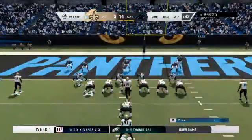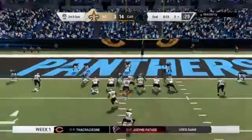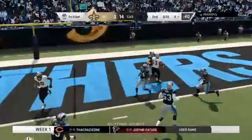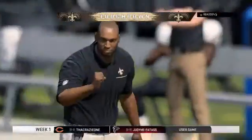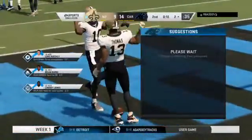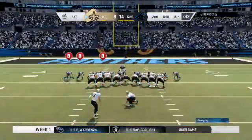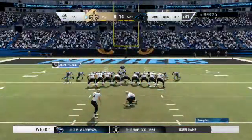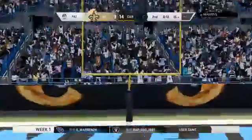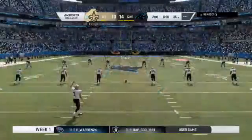From the 2 now, second and goal. Marino sets up. Looking for Thomas. He's got him. Touchdown, New Orleans. Michael Thomas in the final seconds of the first half as his guys are back within a single score. Lutz good on the extra point, and that makes it a 14-10 ball game.